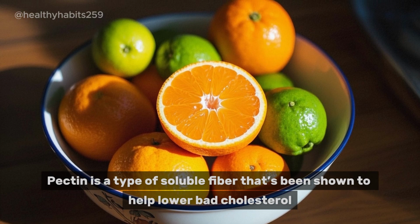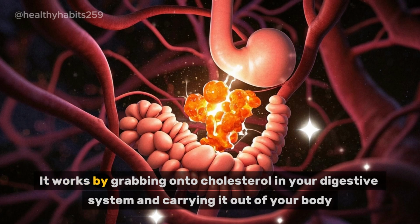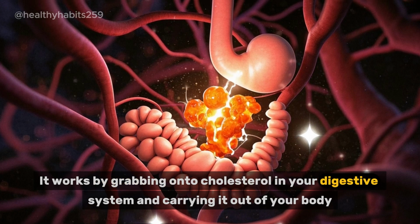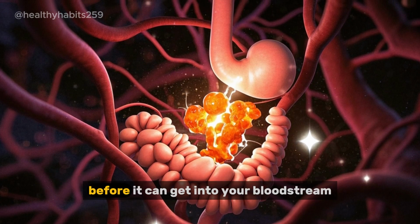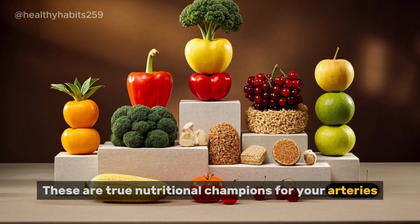Pectin is a type of soluble fiber that's been shown to help lower bad cholesterol. It works by grabbing onto cholesterol in your digestive system and carrying it out of your body before it can get into your bloodstream. These are true nutritional champions for your arteries.